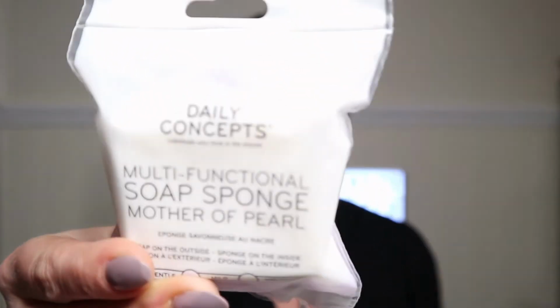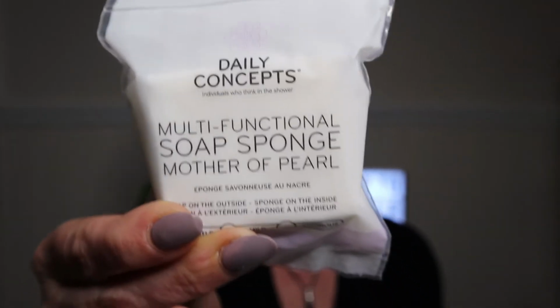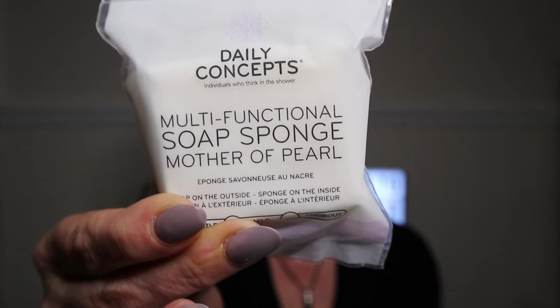Sorry, I'm laughing because the next item in the box, I've just received one of these in my December Birchbox bag. This is the Daily Concepts Mother of Pearl cleansing sponge. This is worth £6.95. Again, it's a full-size item. Okay, alrighty. Because I've literally just received one in my Birchbox, this also is going to go in my giveaway box.